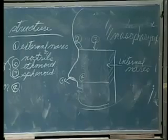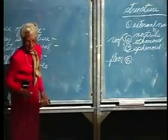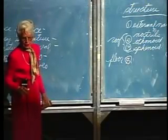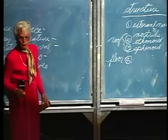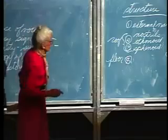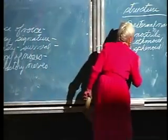No, that's posterior. You're getting close. We want anterior. Pardon? No? Maxilla, sure. 4 is the maxillary bone.